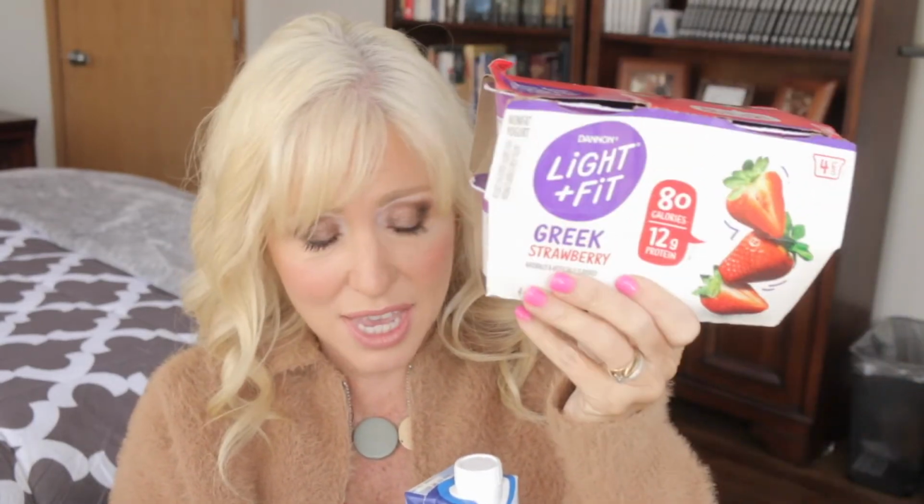You are just under 300 calories, and let me tell you, it's another 30 grams of protein in this, plus 12 grams of protein in this. You are getting a lot of protein. I get almost all my protein in the day just from drinking the coffee and this if I do that in one day. I don't do this every day, but these are just options.